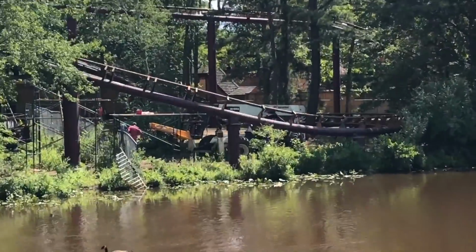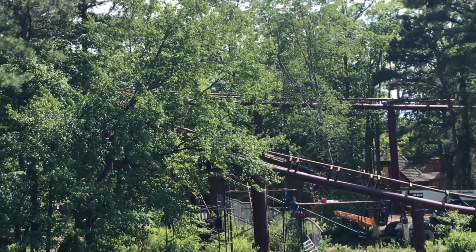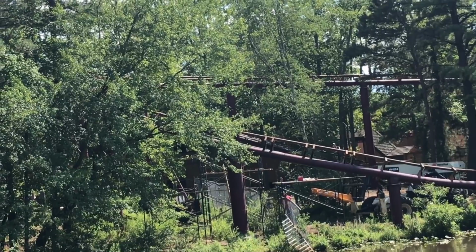He's right there, right where those double supports were. Yeah, that was redone. It looks like they're working on the track over here on my train. They have scaffolding up all along the side of it. It's right where they have the double ties. I guess it's one of the more intense sections of the ride.